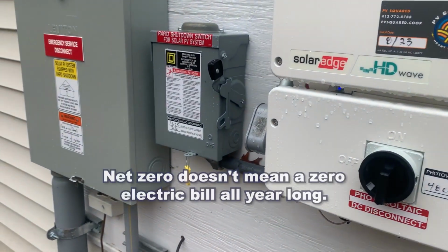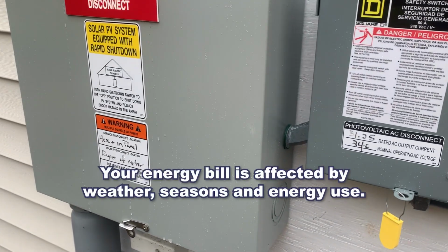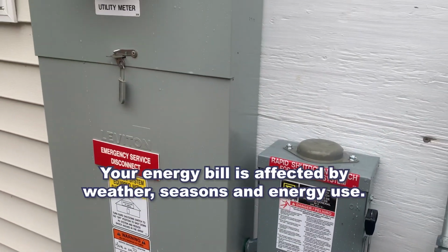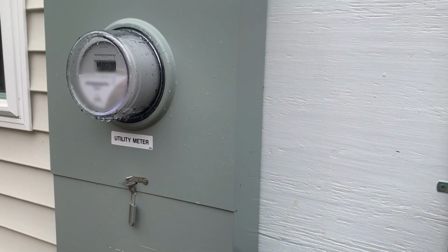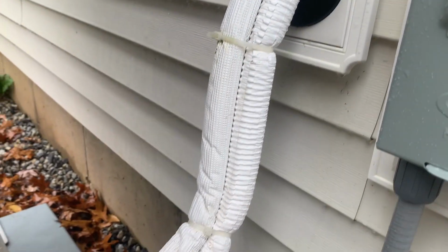Yeah, and so net zero doesn't mean you have zero electric bill all year long. In the winter, you're likely to get a budget for that bill. Since everything's electric, from your water heating to the lights to the heat, you say, all right, maybe we're going to use a little more energy this year because it's extra cold, or we have lots of heat waves and you air condition a lot in the summer. There's this balance between money and comfort that the homeowners have to make choices on throughout the year.